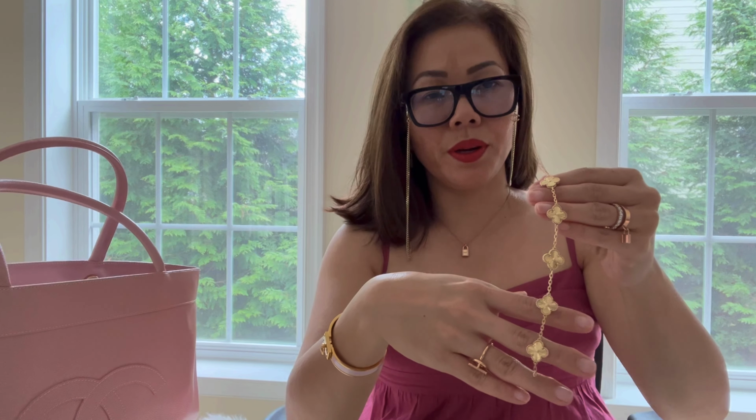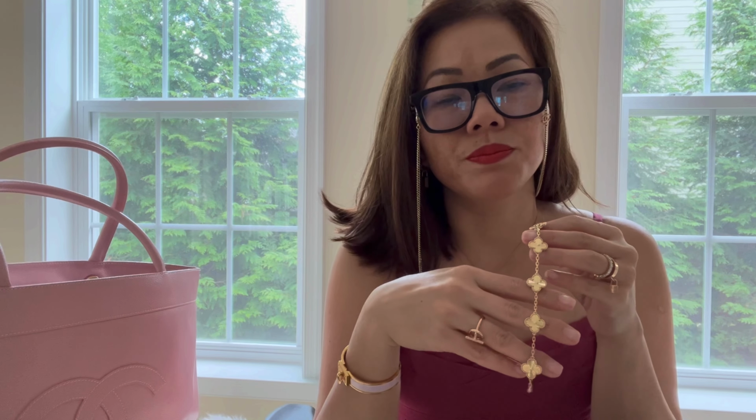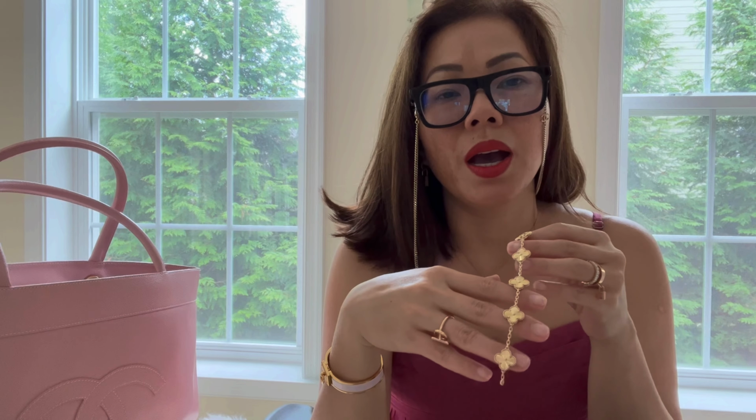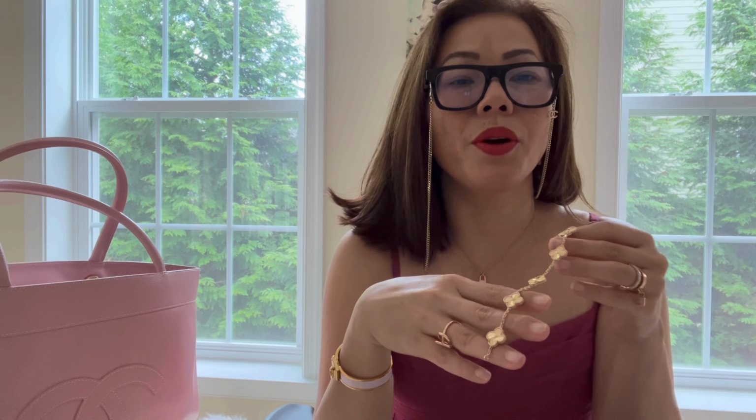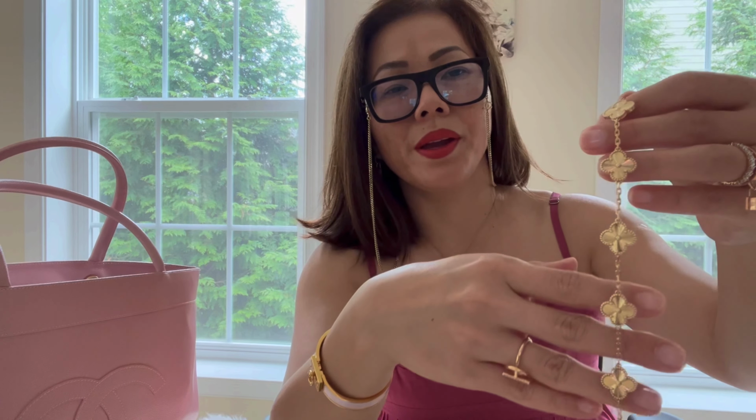The mother of pearl is also beautiful. It's still one of the wishlist items for me, but I could only choose between this one and that one, so I went ahead and picked this one. One day, probably in a year or two, I will probably also get the mother of pearl, because the mother of pearl, in my opinion, is easier to wear. It's more like casual wear. However, this one right here, I feel like I can get a lot of use out of it.